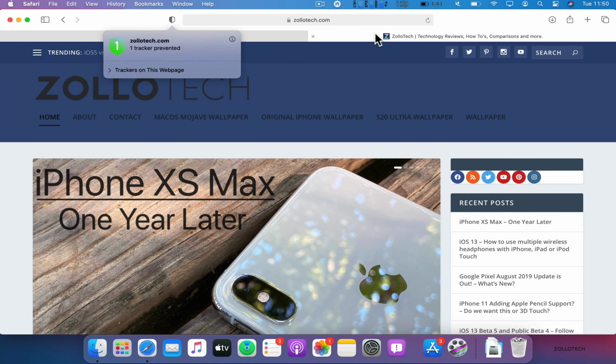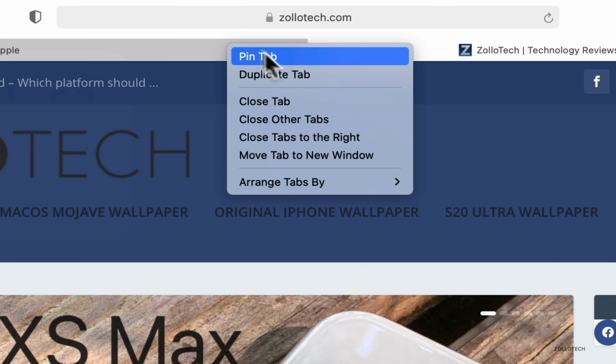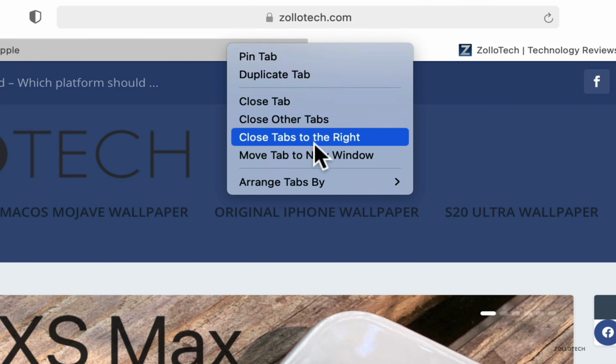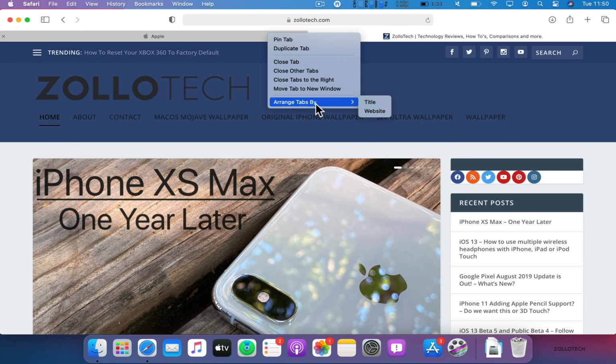And you can see the tab is a little bit different. We can hover over it to get a preview. So if I hover over this, we get a preview of our tab. And then also we can right click and close other tabs, close tabs to the right, move tab to a new window, or arrange tabs by title or website. So we've got all of these new options built in.